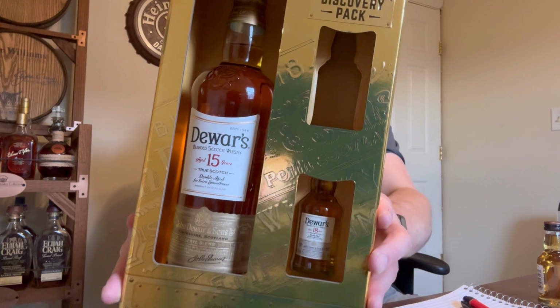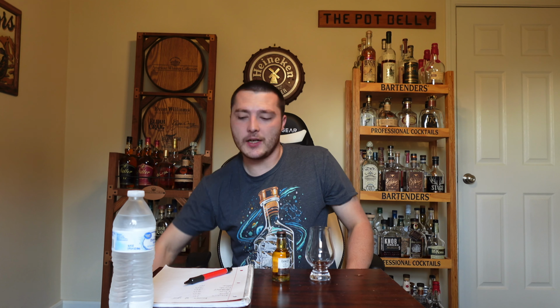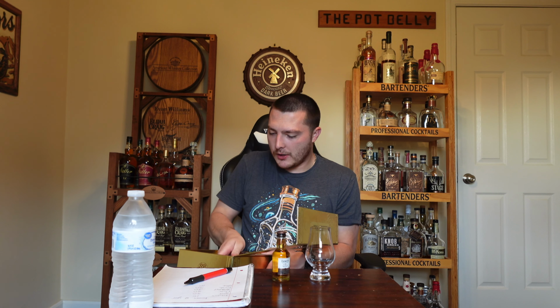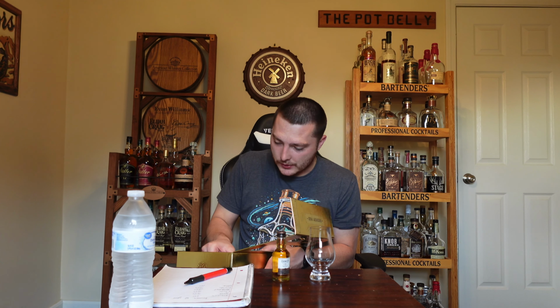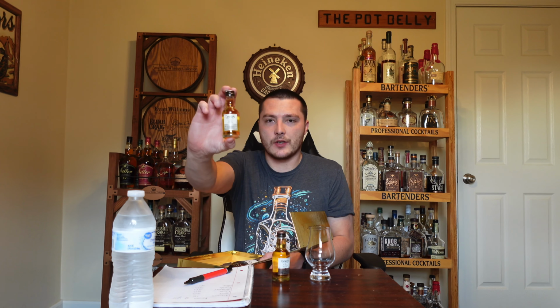This is the Dewar's 15. So for $35, I got a 750 milliliter of Dewar's 15 year and a nip of the 12 year and the 18. I thought that was a pretty good deal. So this is called the Discovery Pack. So I got the 18 as well.